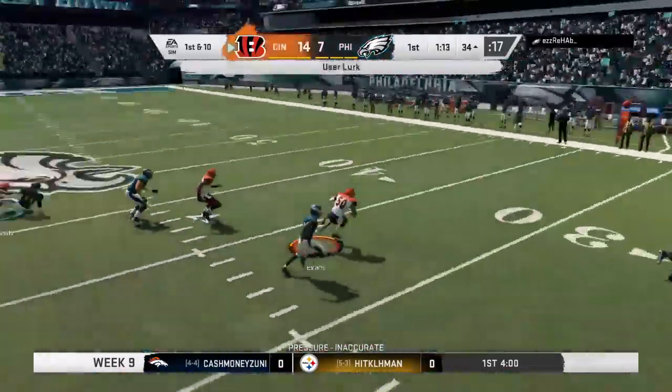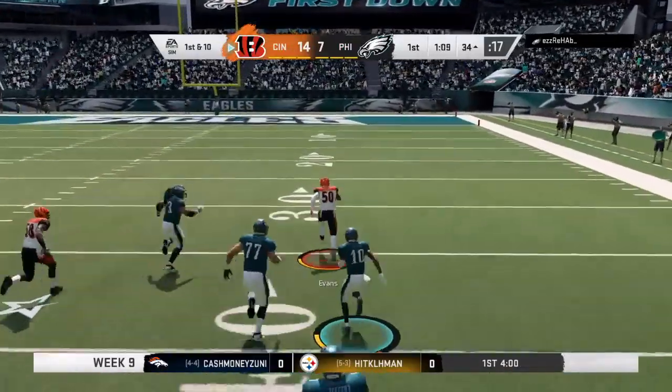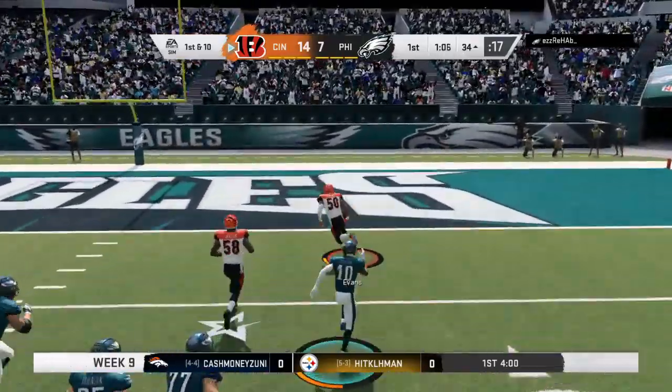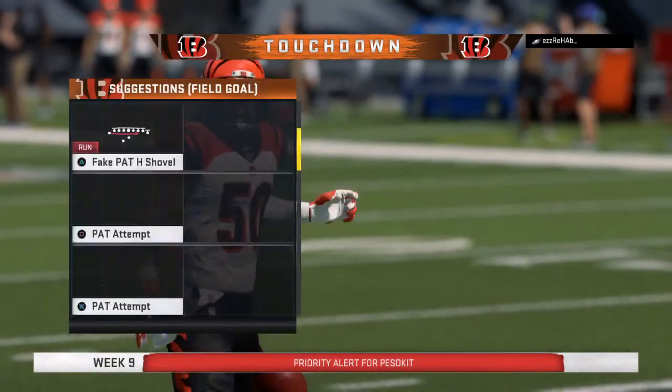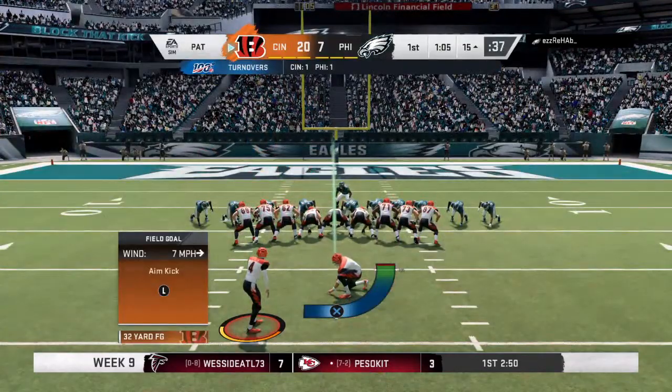Also, trying to get it to Jackson, and it's intercepted. Picked off at the 33. And now look at him go. And he will score. Touchdown, Cincinnati. And a great return as they're finally able to take him down.